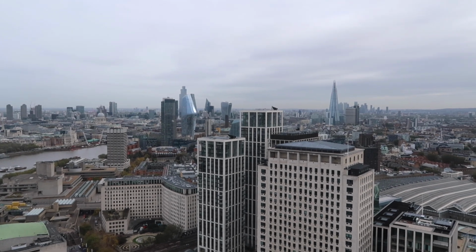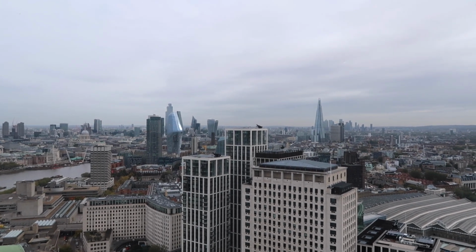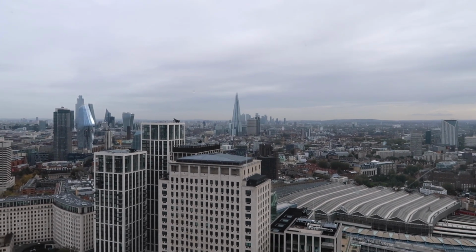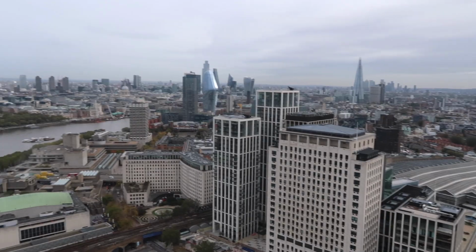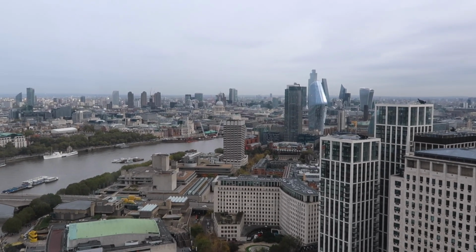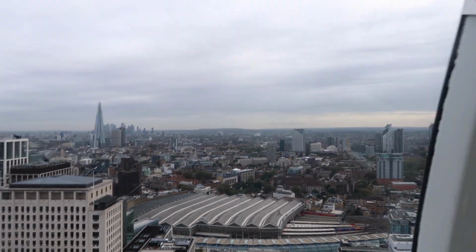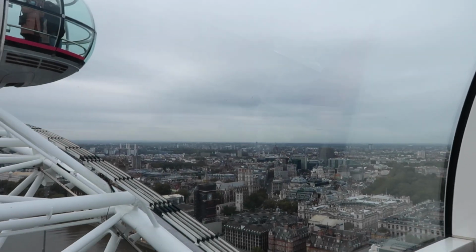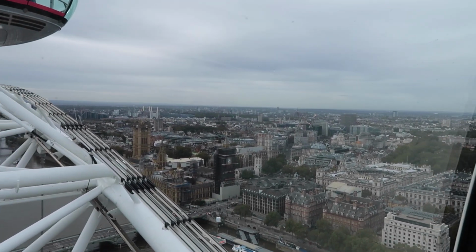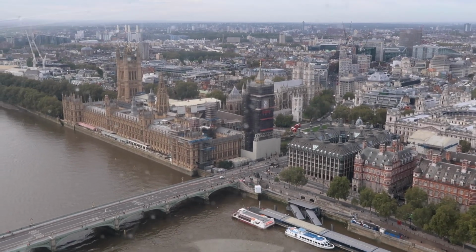So as we round up, nearing the top actually, if we look down the river here, we can see Canary Wharf area. Central pane right now, we've got the Shard, and if I'm not mistaken, that's the tallest building in London. To the left over here, we've got St. Paul's Cathedral. Waterloo train station. Over here we've got the Houses of Parliament, Westminster Abbey just down the back.